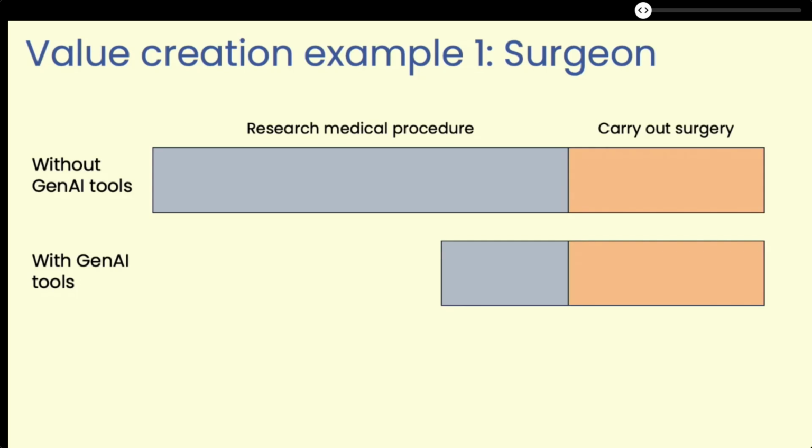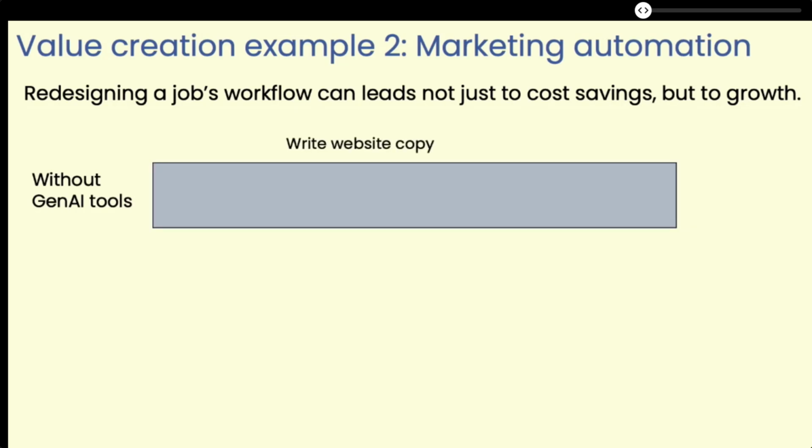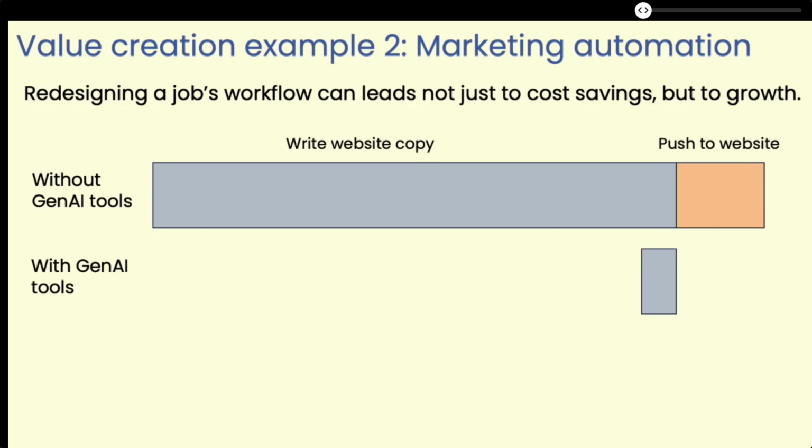But it turns out that rather than cost savings, which this example illustrates, this recipe that I just described I'm also seeing frequently lead to ideas not just for cost savings, but for growth. So for example, let's say a marketer spends a lot of time writing website copy, and then they push the copy to a website. With automation, writing the website copy is now a much shorter effort, and maybe you put in some automation tools to make it easier to push to the website.